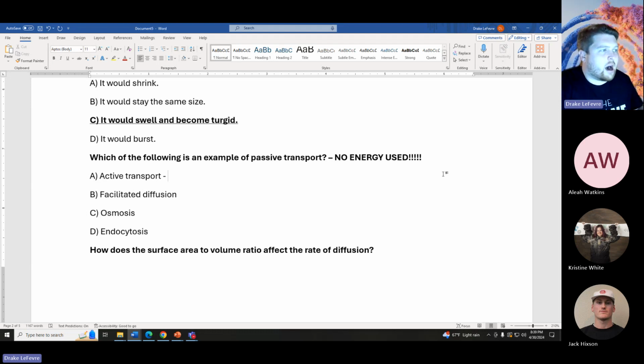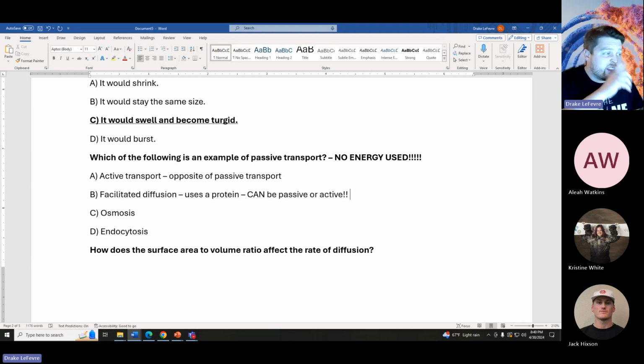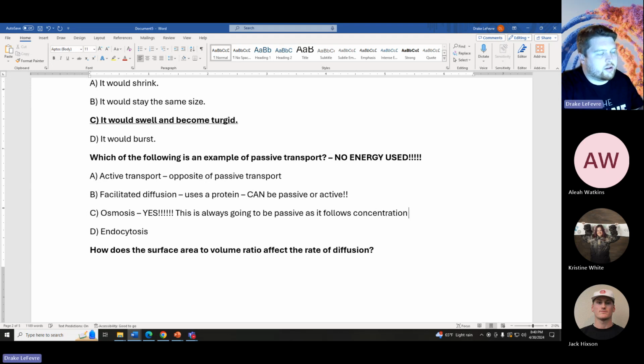We know active transport is the opposite of passive transport. So definitely not this one. Facilitated diffusion, we know it uses a protein. We know it can be passive or active. So this one, while you can argue that it's technically correct, it's not the best answer. Osmosis, yes, this is always going to be passive, as it follows concentration from low to high.